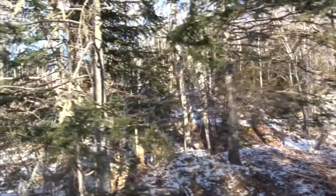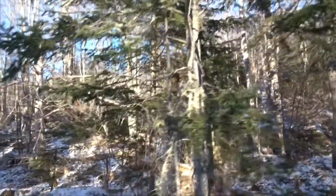And if I don't need it, I would rather leave it to set spore so that it can spread itself throughout the woods. So that's always here for future days. But it is definitely good to know it's there.